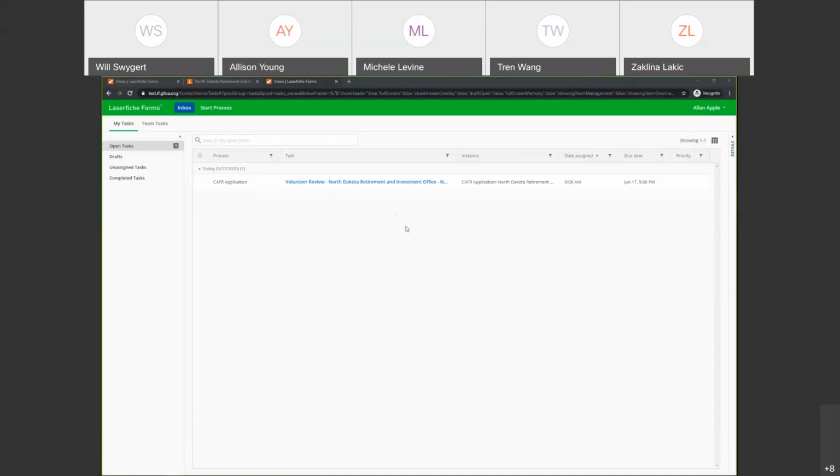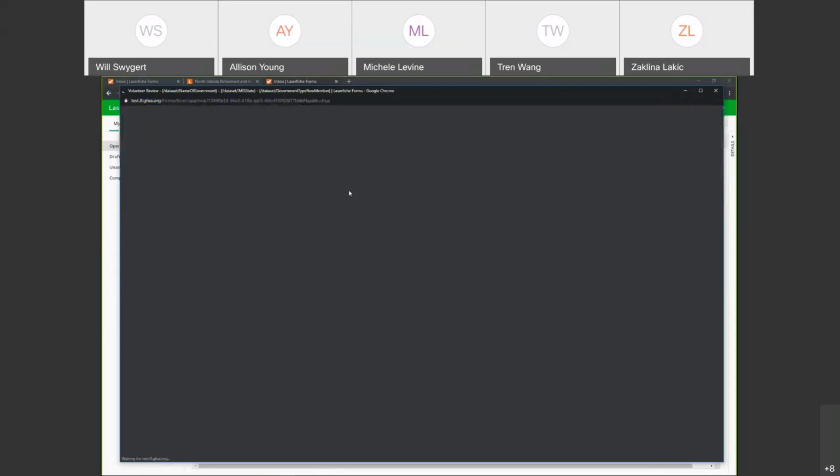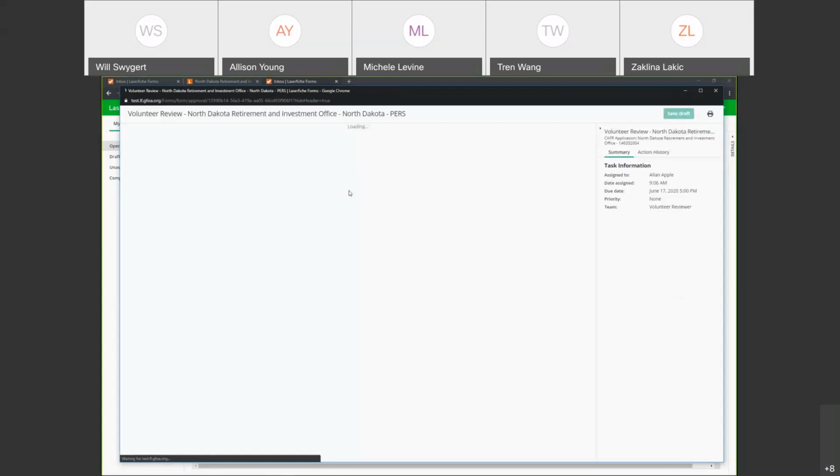But anyway, the review has come back into my inbox. So if I were to be logged in, I would have noticed that. But I could also just wait to receive the email that my extension was granted, and then just use the link in the email to get back to this task. But while we're waiting for that email to come in, I'm going to go ahead and just reopen the volunteer review task with the updated due date. It's a week later. I'll just see the same exact task that I saw before.